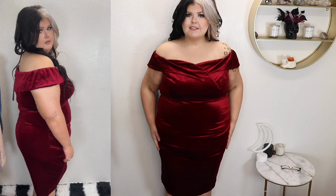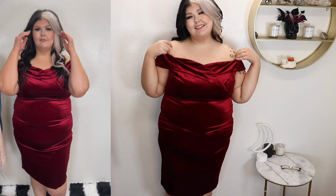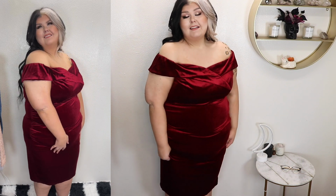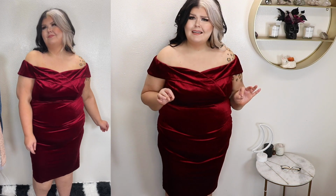How cute is this? Of course, shapewear is optional. We are rocking zero shapewear today, just to give you guys a full look at what it looks like, because I like to be comfy. We've been over this, but if you want to rock shapewear, you totally can. It's up to you. But I encourage you to embrace all of your lumpy bumpies, if you got them. But yeah, this is so soft, so stretchy. This dress is absolutely gorgeous and looks so much more expensive than it is.